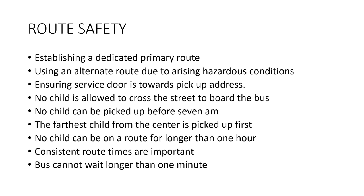If there's an accident or any mitigating circumstance coming up that's going to cause a safety issue, you need to take an alternate route. Okay, and when establishing or developing the route, the service door, that's the door where you get on and off the bus, must be facing the pickup address.